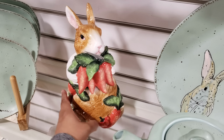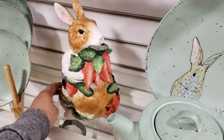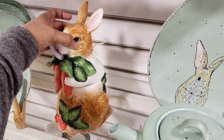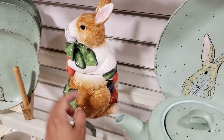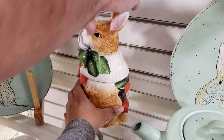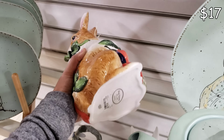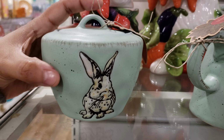Oh my goodness. Look at this little bunny and his carrots. Oh, I thought his head would come off. Oh, it does. Like half his body. Is he backwards? He is backwards. I was all like, what happened? He's making sure that farmer's not coming on and stealing his carrots. All right. He is going to be 17. So adorable.